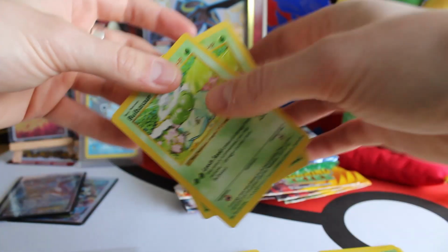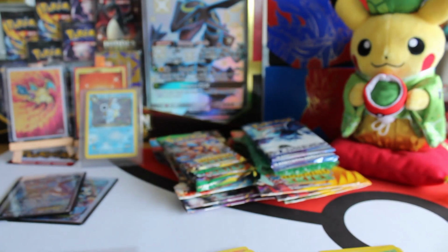They are in good condition. They were sold as near mint. They look good. If I think any of them look great, I'm going to be sending them off to PSA, and then we will see what they get back.